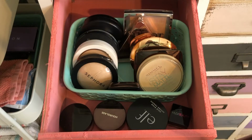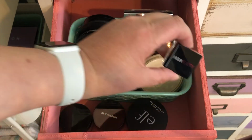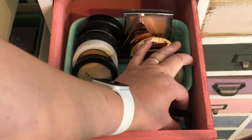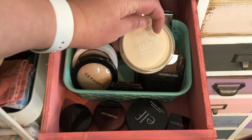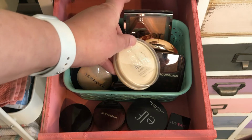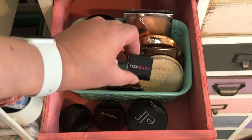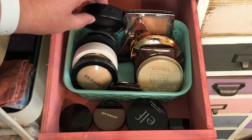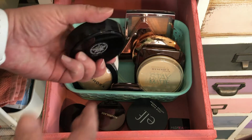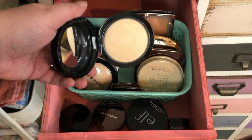Alright, here we are in the powder drawer. I have not acquired any new powders this month, but we did have in last month the Huda Beauty Easy Bake Loose Powder, as well as my Rimmel Stay Matte. This is definitely growing on me. I'm glad I pulled it back out of my declutters, and I was surprised how much I really liked the Huda Beauty one. But this month, for a pressed powder, I would like to pull in my MAC Mineralized Skin Finish Natural in the shade Light Plus.